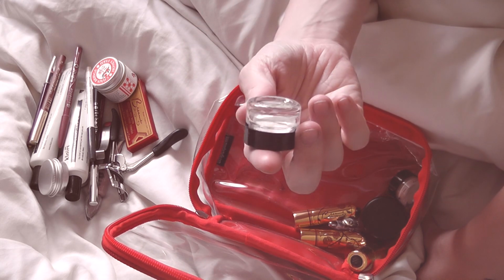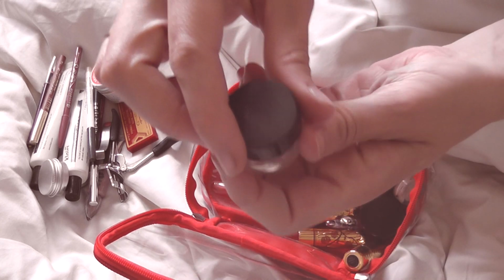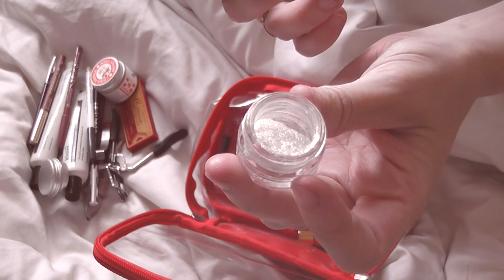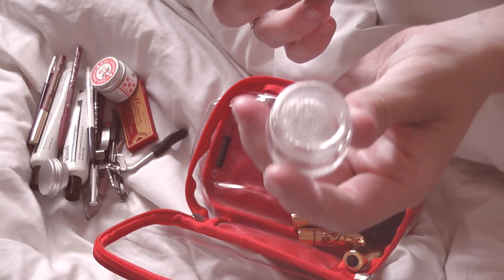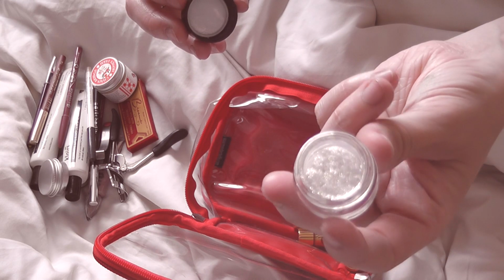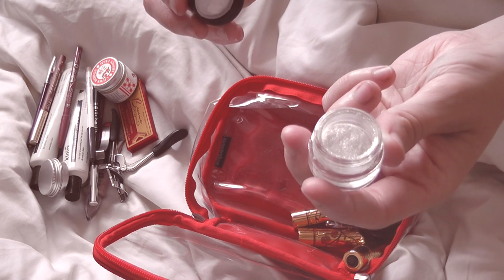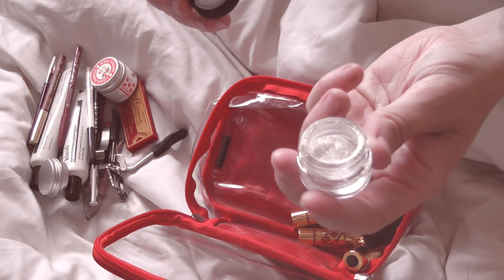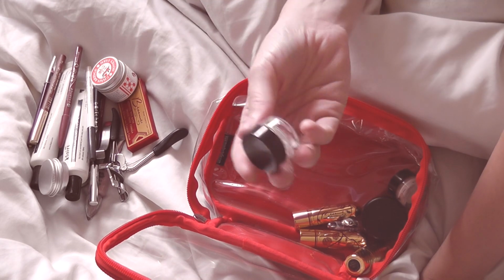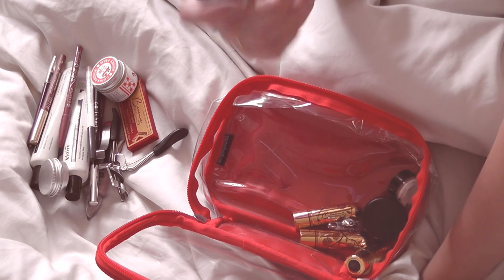This is another product that I depotted. I don't know how well you're going to be able to see this, but this is one of those old Barry M Dazzle Dusts. And I really like putting this on top of eyeshadows that I own if I just want that lovely, beautiful shimmer on top of something. It's such a nice thing to put over a black eyeshadow. And it just makes an otherwise very simple look have that little bit of extra sparkle that I like.